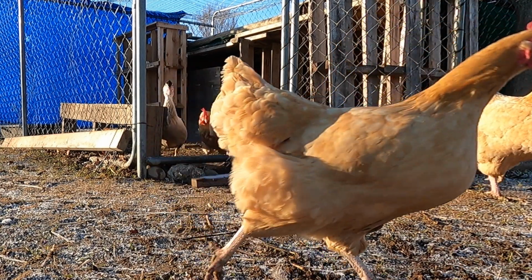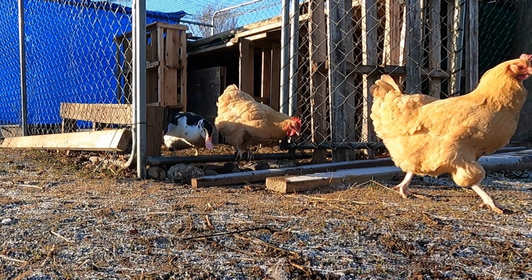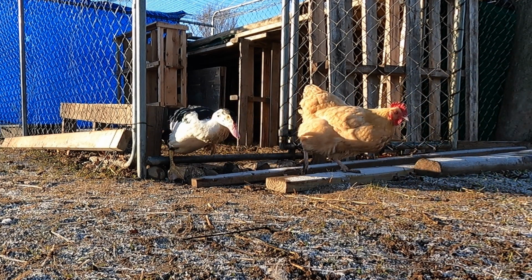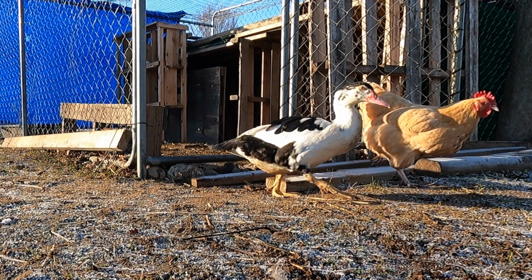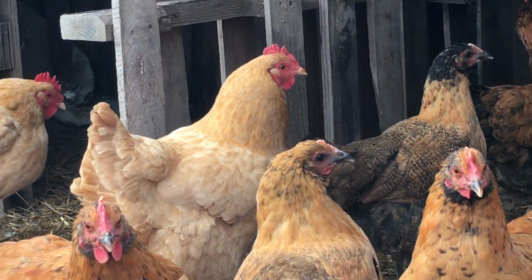These buff Orpingtons are part of our parent generation. And this last little guy just thinks he's an Orpington too. Yep, there's the story. And we think that these eggs that we hatched are the cutest chickens we've ever seen.